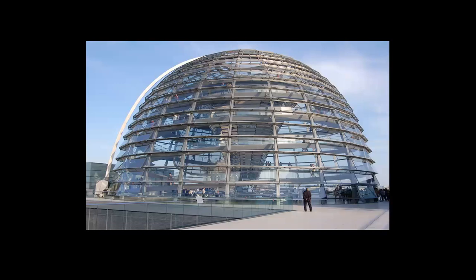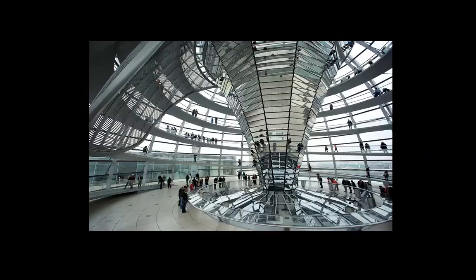Norman Foster. The Reichstag, right above the Reichstag. And because I mentioned Pei with his glass pyramid in Paris, personally, and this is maybe idiosyncratic thinking, I think a pyramid should not be transparent and a dome should not be transparent. But Foster still did a good job here.